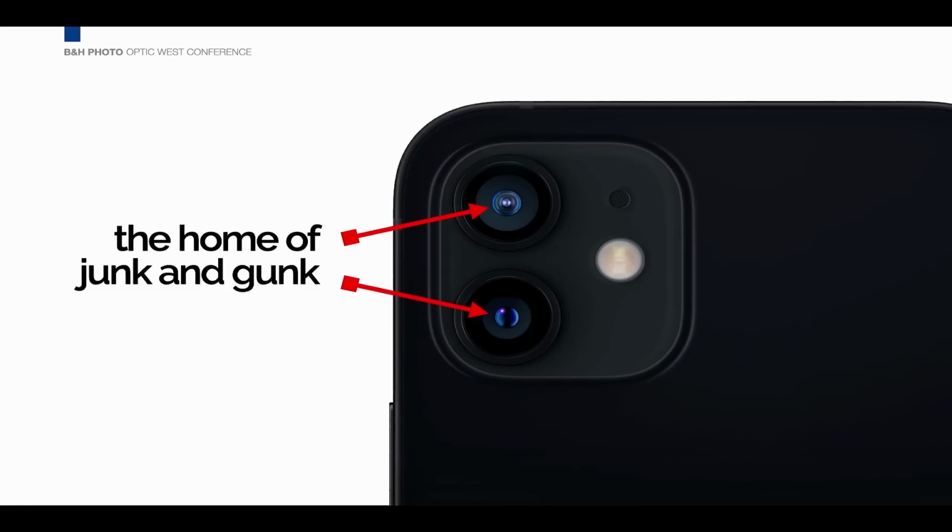And we would never think of this with our mirrorless or our DSLR. We would never think of it. We're very fastidious, I guess it is the word I'm looking for, about keeping our lenses clean. We're cleaning them all the time. But our phone, we never think of it.